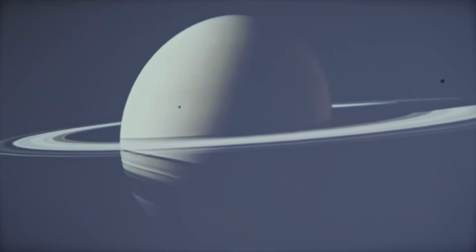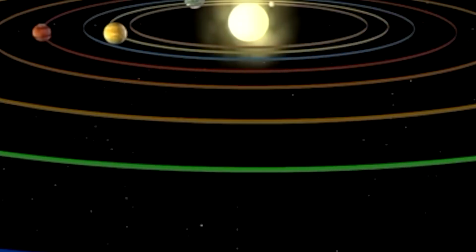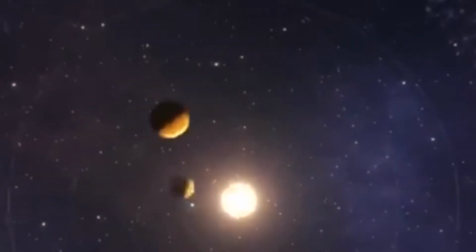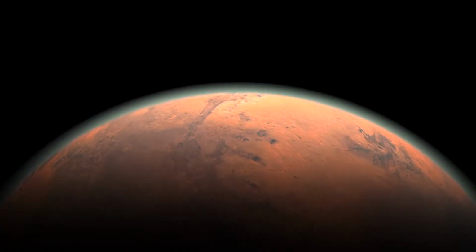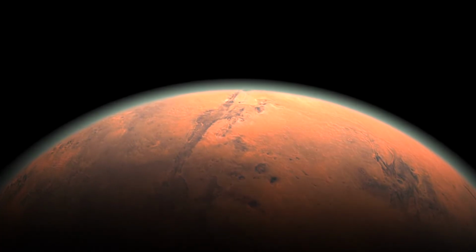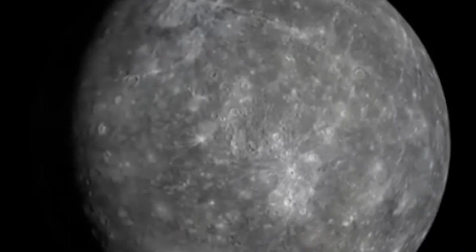But how does ice remain on a planet so close to the Sun? The answer lies in Atarad's unique orbit and rotation, the craters that are permanently shadowed near Atarad's poles. They never receive any direct sunlight, which keeps them extremely cold, even when temperatures rise in the nearby areas. This discovery made scientists wonder if there could be other volatile materials, like organic compounds, preserved in these cold traps.